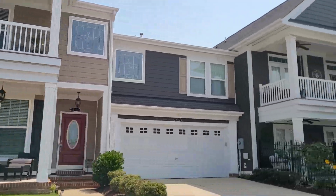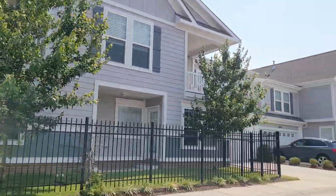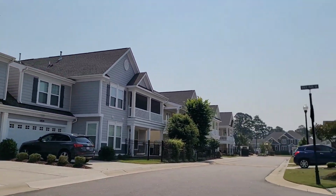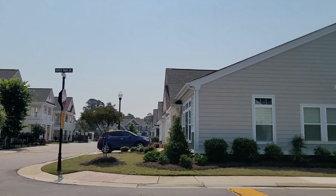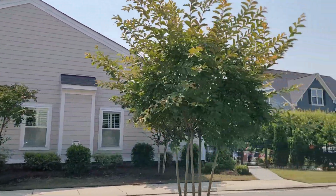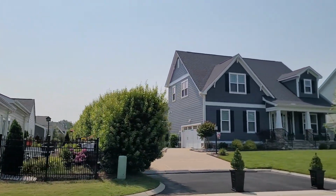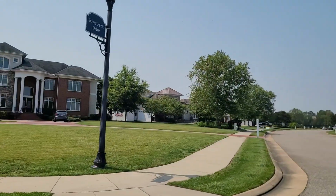So really, really, really neat. And you can be here around 1,700 square feet to really up over 3,300 square feet. There are some bigger homes around the perimeter of this neighborhood. So kind of another really interesting and very different feel than the other parts of the community.